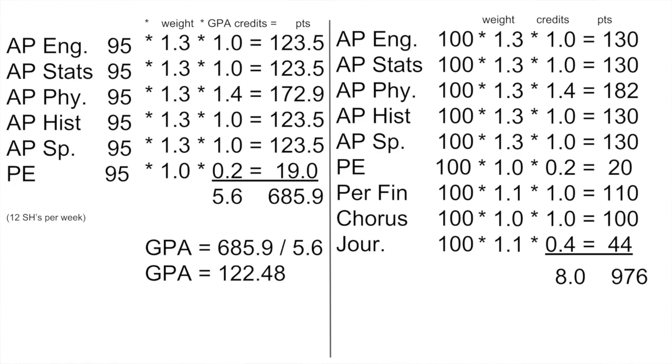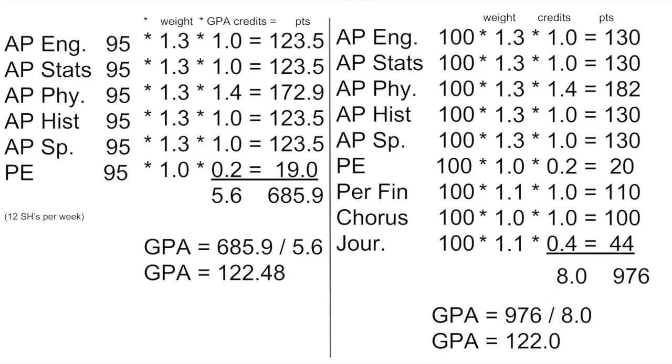So how does that GPA compare to a GPA of a student that has all 100s in their classes, took all the same classes and has 100s in everything, and they didn't even want a study hall in their schedule. So they filled their schedule with elective courses of personal finance, chorus, and journalism. Certainly the person that has all of the 100s should have the overall higher GPA. Let's see what happens. Multiplying everything out, in this particular case, we're dividing by 8 because the person has all 8 credits filled up, and you can see the person that took a full schedule has a GPA of 122.0, which is slightly below the student that has 95s and 12 study halls a week.